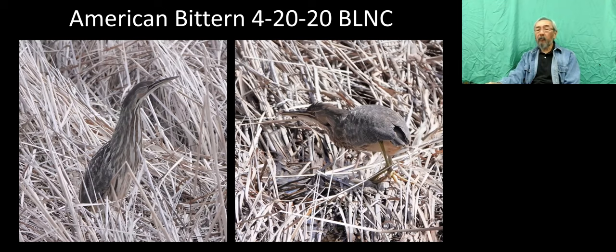So I think the number of birders visiting Bluff Lake has increased over time. I cannot give you the hard data on that. And I think that also explains why we are seeing more of the uncommon and rare birds. More people being vigilant to help spot them.